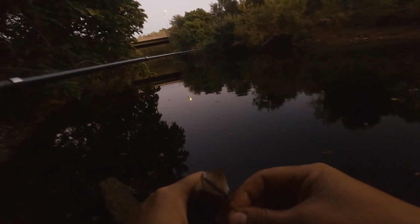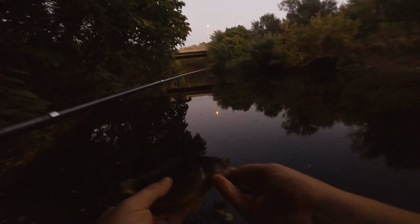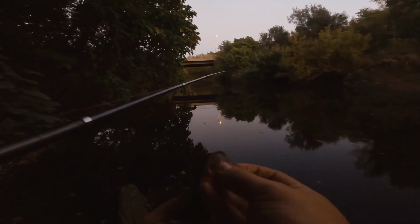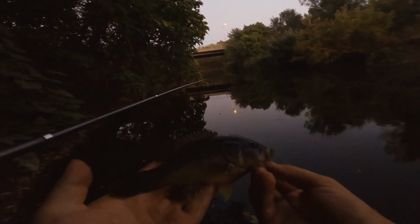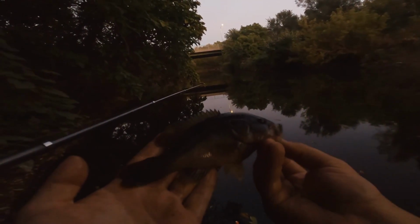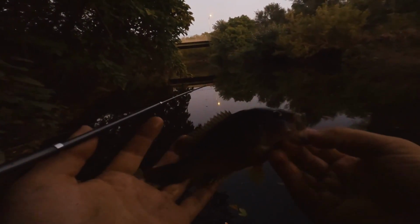We got another big one. Oh my goodness. This is so much freaking fun. You know when you get a sunfish that's big enough that you can hold them by their mouth, you know you've got a decent sunfish on your hands. That is so sweet. Oh my gosh. That is awesome. That's a big one for sure.